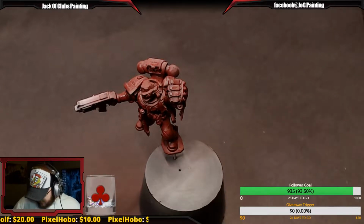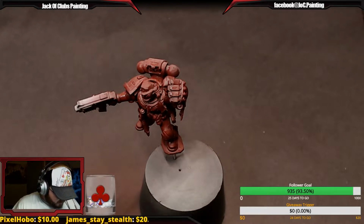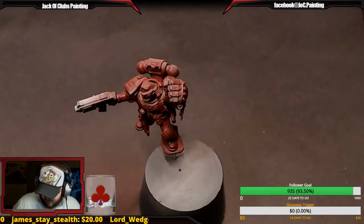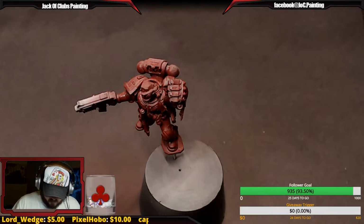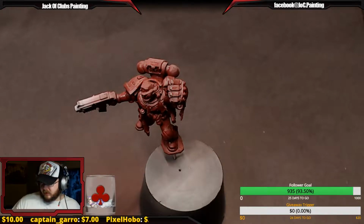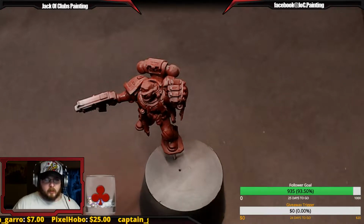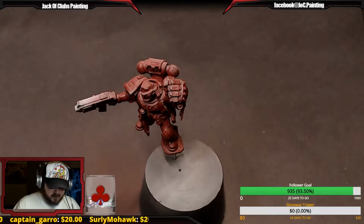Seems like a good project to do for the stream because it seems like a really cool model. Seems like it'll be a lot of fun to paint, and Blood Angels are in vogue right now, so that means there'll be demand for watching. And since this is going to end up being a top deck giveaway miniature when he's done, it means people want it. So it meets all the good criteria.